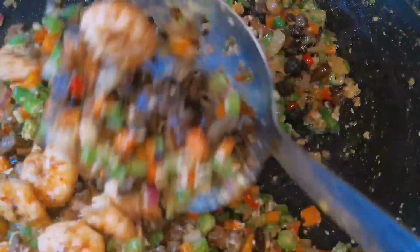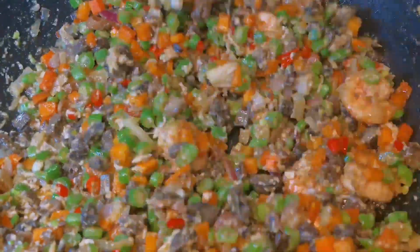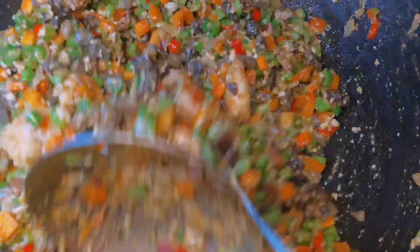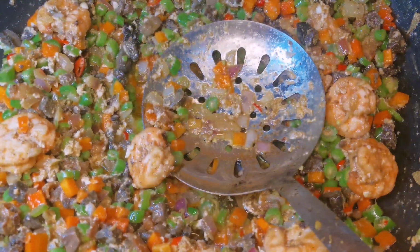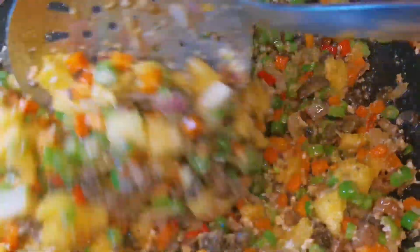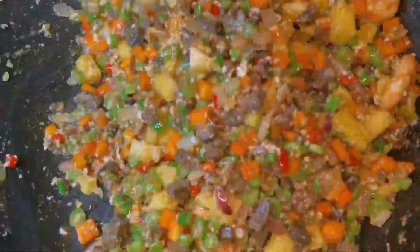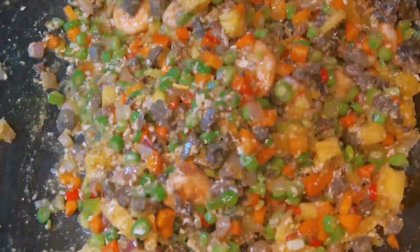And here is the intestine I bought. I fried it together with the shrimp. Maybe one of these days I'm going to do a short video on how you can clean your shrimp. So at this point I added a little oil just to make everything not too thick, just to loosen everything. And I added my pineapple to this, just to release the juice.